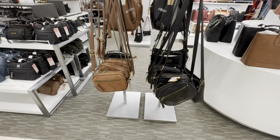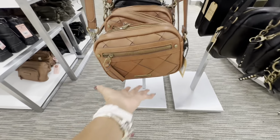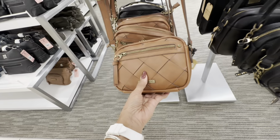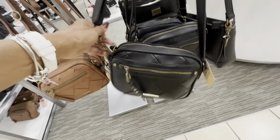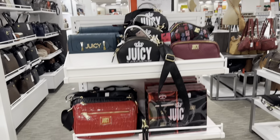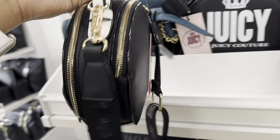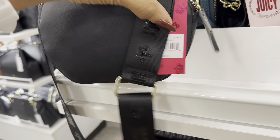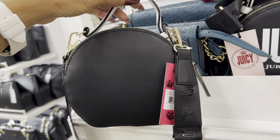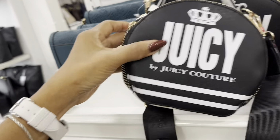The crossbodies are originally $60 and they're now $24. Brown and black. Juicy Couture, 60% off. Look at this little cutie right here. Huh. And it was, let me see, $60. You see that? That is cute.